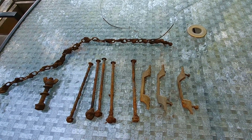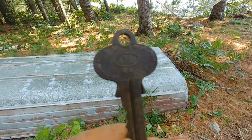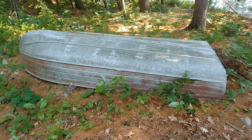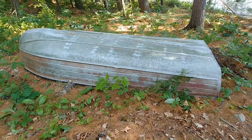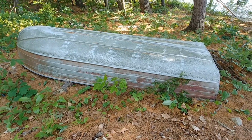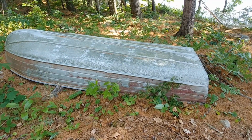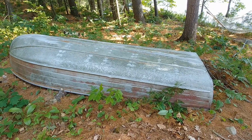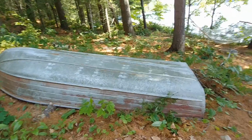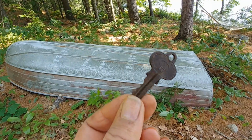Cool. Stay tuned. This little key, the DL, Dominion Lock, Montreal, Canada, made in Canada, was used by my father-in-law to chain up this boat. This is Queen Mary, and he used it every evening to go fishing. He would launch it out in the evening. He'd take his tackle box, little shot of whiskey, apparently, and his shortwave radio, and he would fish and listen to the European broadcasts, probably some from all the way from Poland. That's kind of nice. And then he'd come home and lock the boat to the chain, to the tree, using this key.